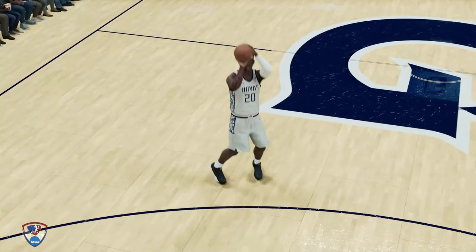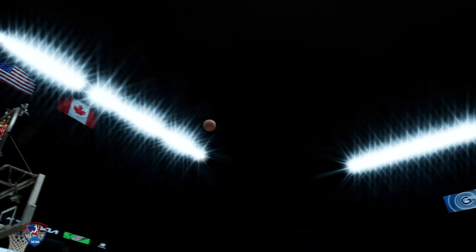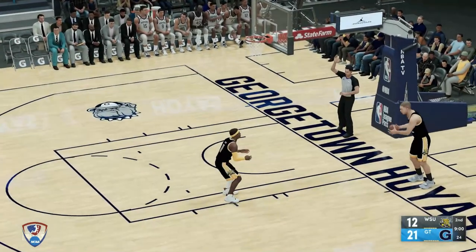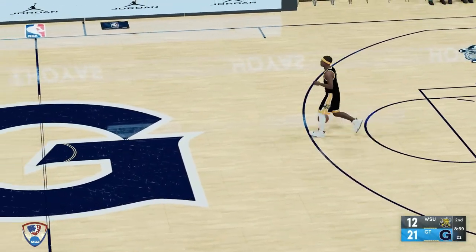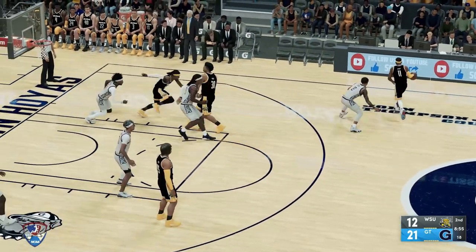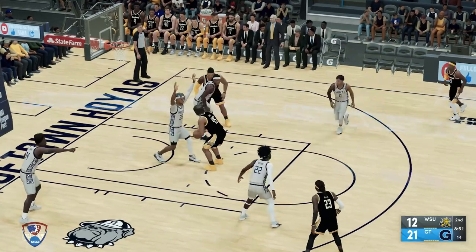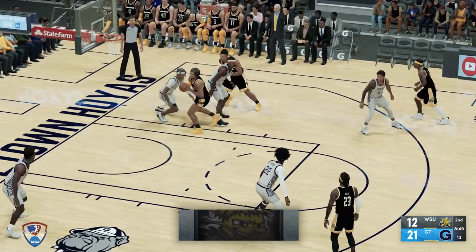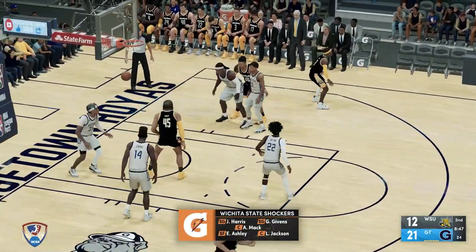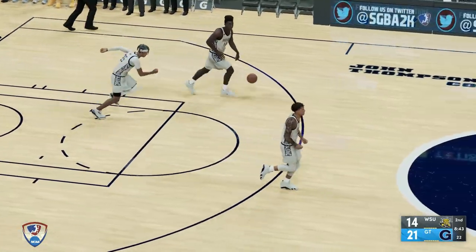All right, we got the end of the first quarter right here with Georgetown with the lead, 21-12, Mr. President. And now Wichita State, the Shockers, bringing the ball up the floor. J.J. Harris with it, trying to set up their offense, trying to look for that big guy. Mr. Ashley with it, actually, down in the post, pushing off A.J. Turner. Gets the finger roll and go. How about that, Mr. President? Harris. What a nice move in the paint.